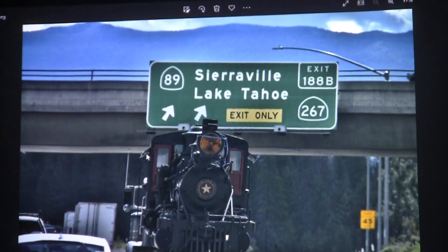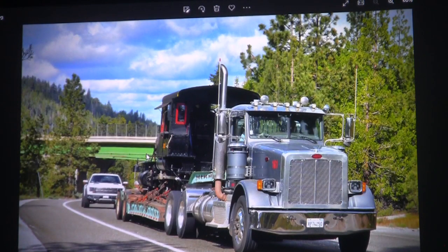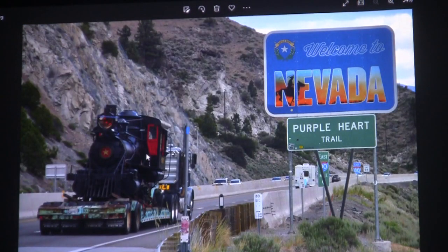just really admiring it. John demanded I take pictures of it going by anything that had Tahoe written on it, because the locomotive was named the Tahoe and the sister engine was named the Glenbrook. So we've got it going past Lake Tahoe, some more beautiful road trip scenes. And here we are with the locomotive entering the state of Nevada for the first time since 1899 when it left Nevada coming to California.